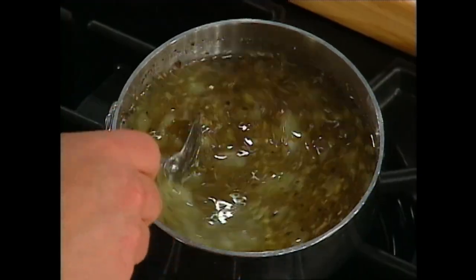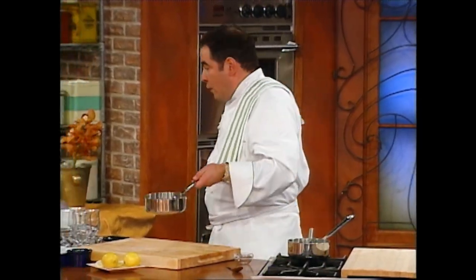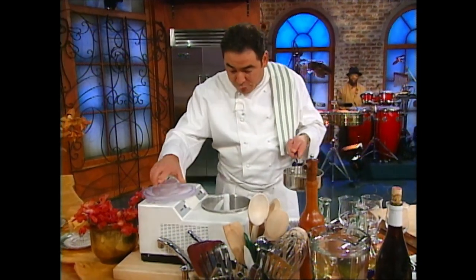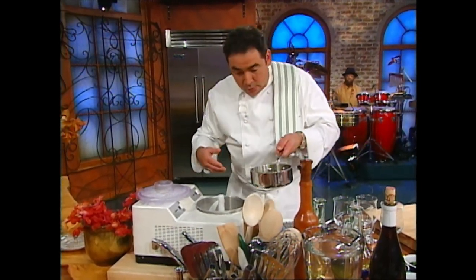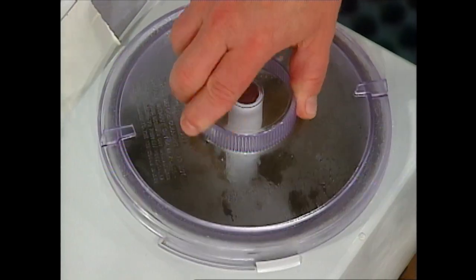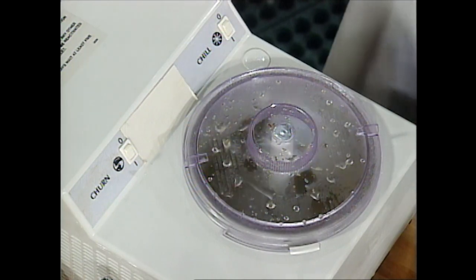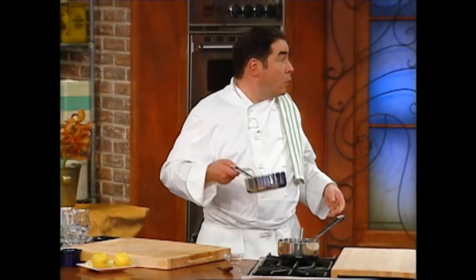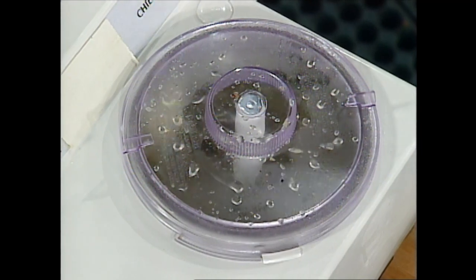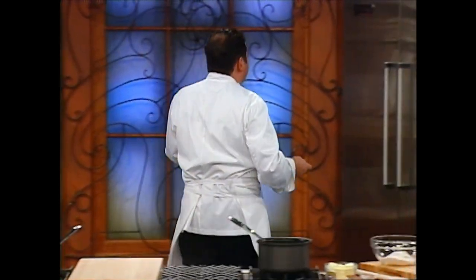So now we have our sorbet base. Whatever ice cream machine you have, based on the manufacturer's suggested time, we're going to put ours in our machine and begin churning this. Our suggested time is 20, 25 minutes, whether you have the old-fashioned hand crank with the ice or whatever. When it gets nice, get one of those clear containers and then you freeze it.